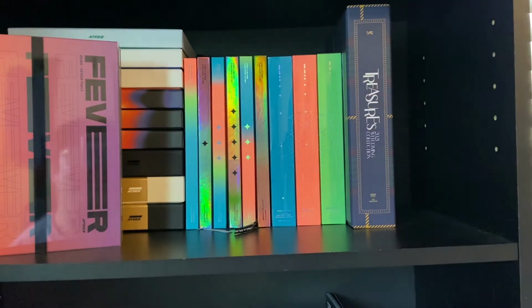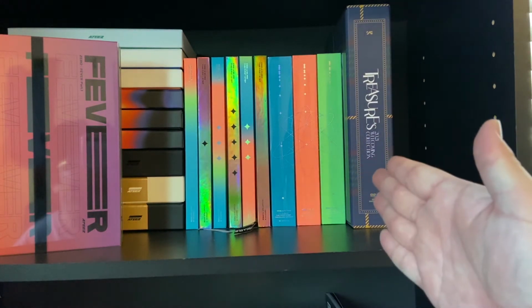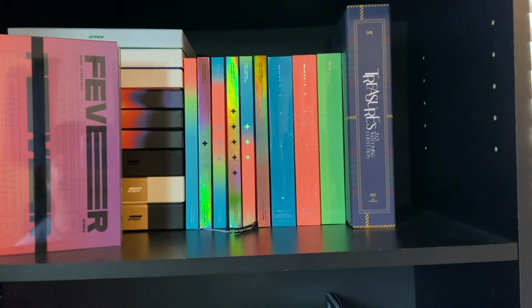And then this is Treasure's 2021 season's greetings, which, why would you release that at, like, the end of February? They released this at the end of February. Why did you release it so late? And also, it took me a long time to get it because the True Beauty soundtrack took forever to get a restocking.